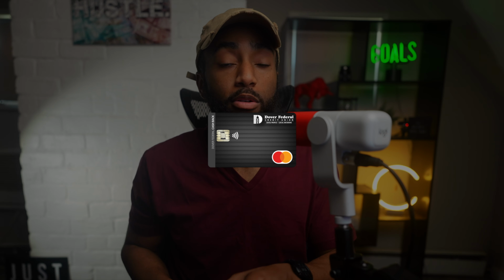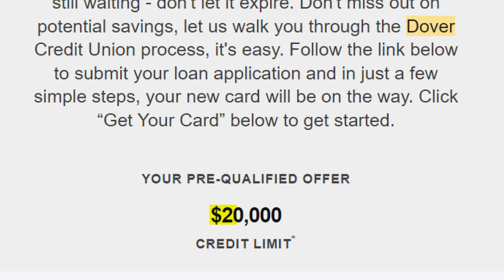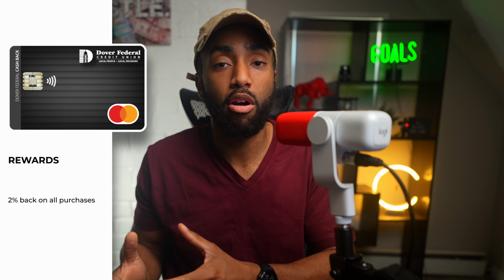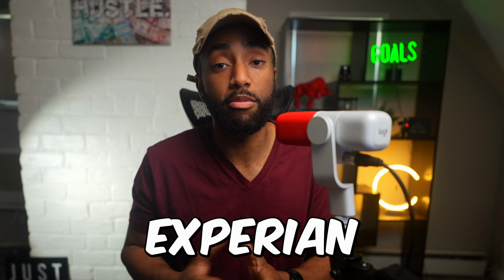Next up is Dover Federal Credit Union. Their cashback card is the one to shoot for. I remember getting an email offer from them with a sensational starting limit of $20,000. That's still the highest offer I've ever received to this day. So this card is really simple. It's just a 2% flat rate card, and you get a 0% intro offer on new purchases for the first year. To get approved, they will pull your FICO score from Experian.